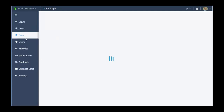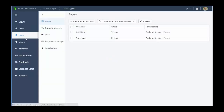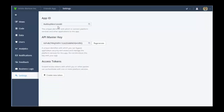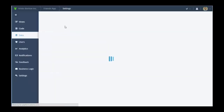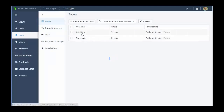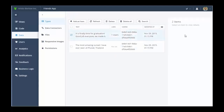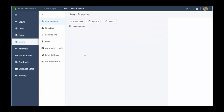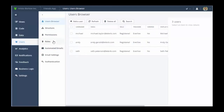And now the backend services, the analytics, the feedback, and the app builder projects that are logically tied together, and they now share the common settings and the common app ID that I talked about. So from here, we can, for example, go and manage the types that are specifically for this application from this nice and unified interface. So here we have the standard backend services data types that allow you to edit a specific interface. You have the users that are actually using the application with the automated emails, roles, permissions, pretty much the standard backend services operations.